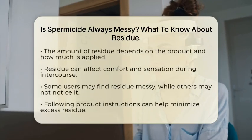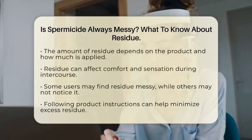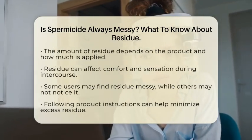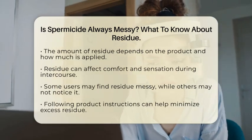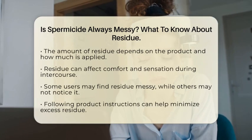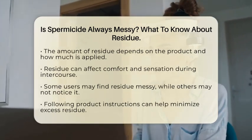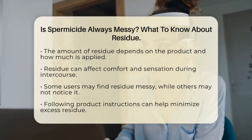Now, why does residue matter? Well, it can affect comfort and even the sensation during intercourse. Some people might find the residue to be messy or uncomfortable, while others may hardly notice it at all. To help minimize excess residue and improve comfort, it is important to follow the product instructions carefully. From a sexual health perspective, the residue itself is generally not harmful.